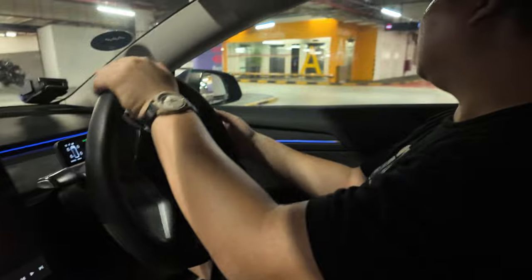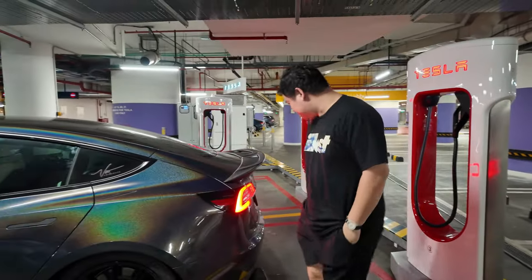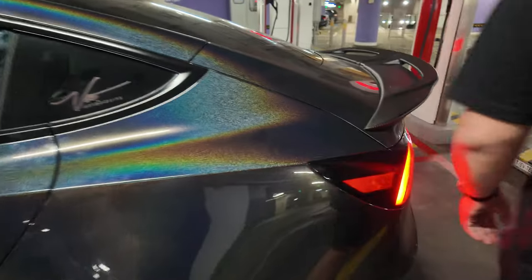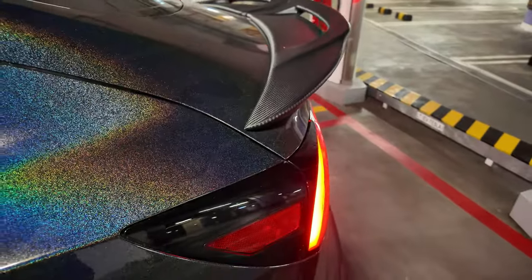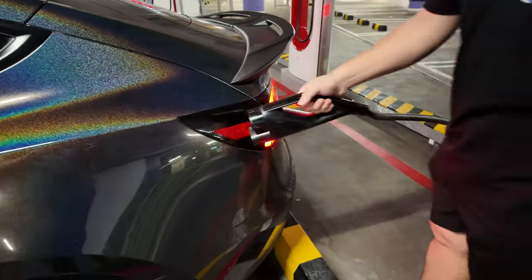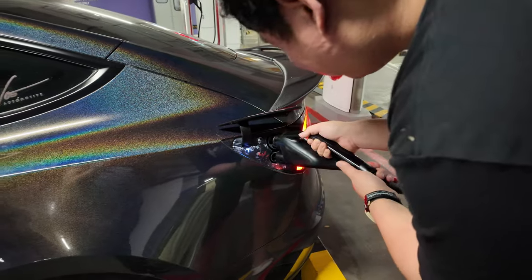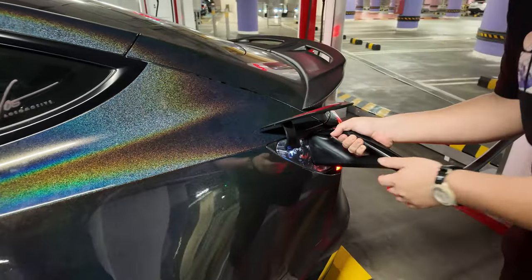Let's see. Wait, where is the hole? It's here. I think you click this. Oh. No, I mean, you like literally click it. I have to tap it, right? Do you tap it? I don't know. Oh, okay, cool. Look at that. Oh my god. That's so cool.